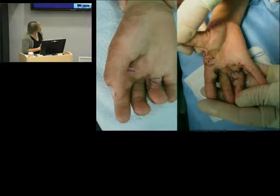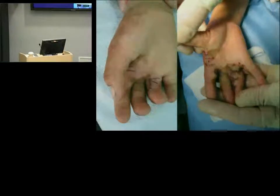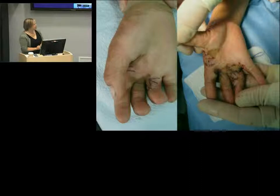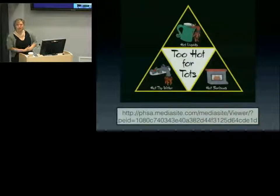and I can't quite get the pointer, sorry. It does leave pigment changes behind. And so, again, it's not a benign thing when you do full-thickness grafting on fingers in children. You have to warn families that the kid's always going to know that something happened here. It's not something that you can say, oh, yeah, it's no big deal. It will always be a constant reminder and sometimes a socially stigmatizing one for kids.